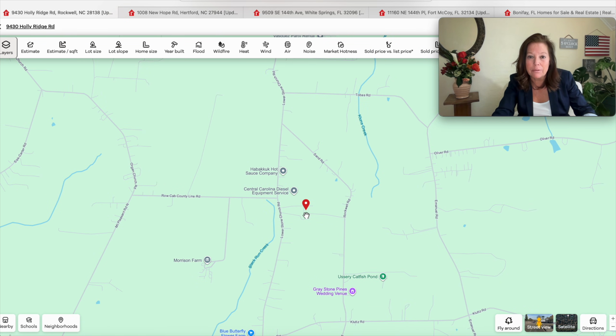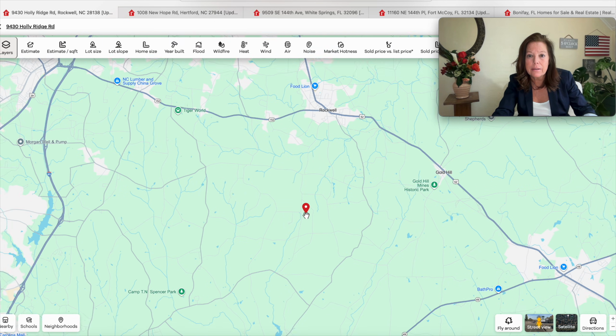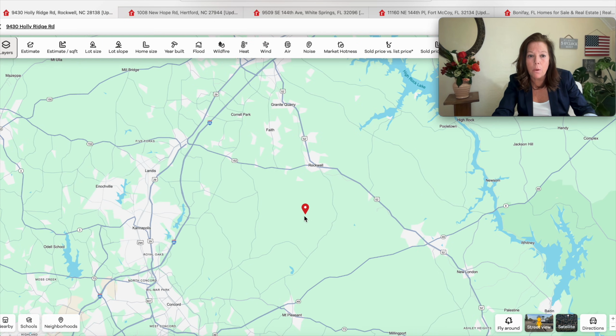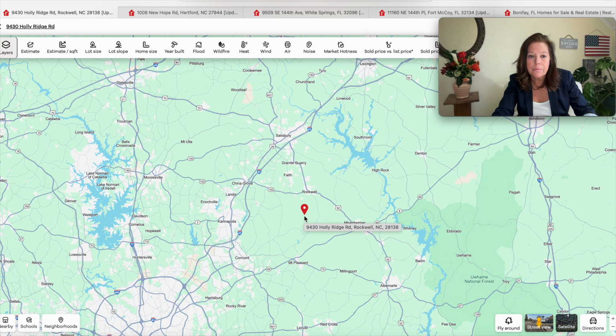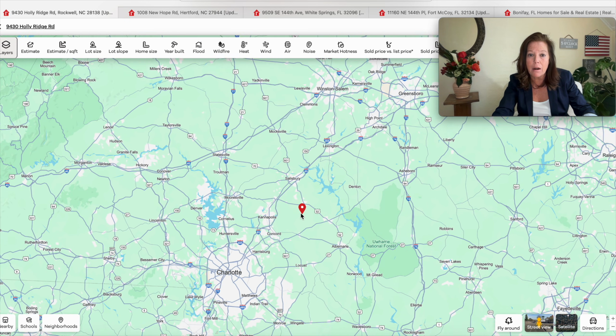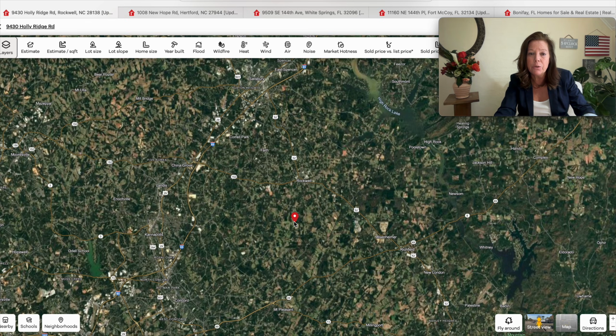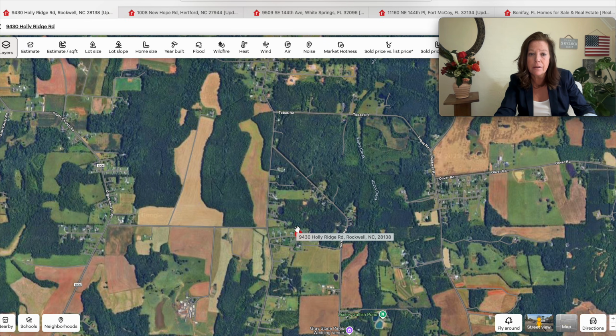So let's see here. Where are we? Here's Rockwell. So let's see here. We have Charlotte down here to the southwest. We have High Rock and Denton over here to the northeast. Salisbury is right up there to the north, along with China Grove over here to the northwest. So there we are. Red marks a spot, so let's see your 1.27 acres here.